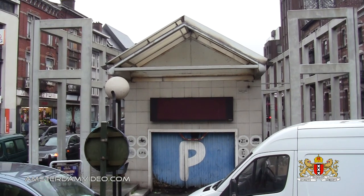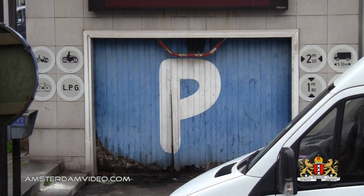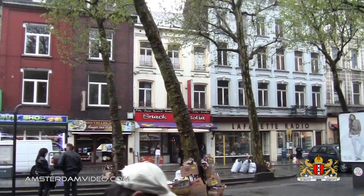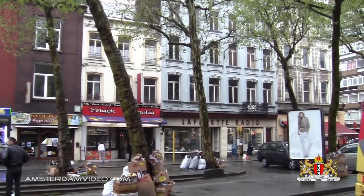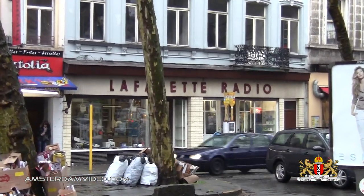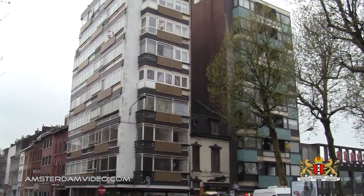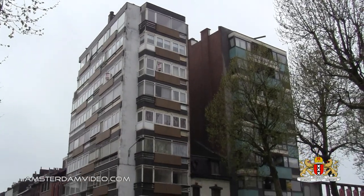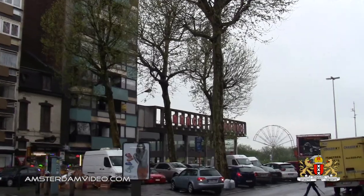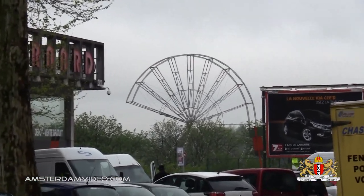Now that building is so ugly, it needs to be filmed. Look at that. Oh man. Lafayette radio. That sounds so old. Man, ancient, or at least ancient looking. And the Ferris wheel, that's not complete.